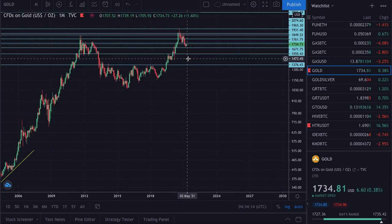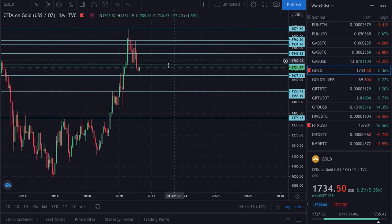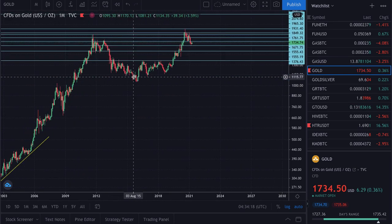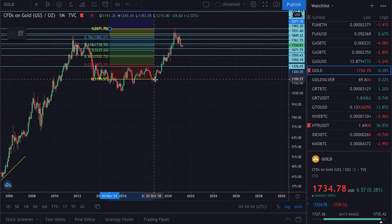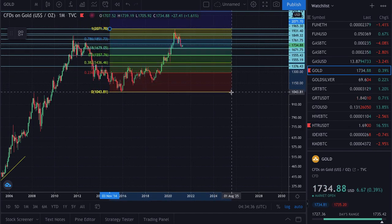The other thing that gives me pause to think that this might be the bottom: when we do a quick bit of Fibonacci analysis, it's hit a key point. I'll show you right here. If I take this low, actually I'll take it from the high here and I'll go down to the low right there. So there's that high and down to that low. Let's do it. And there's the low right there.